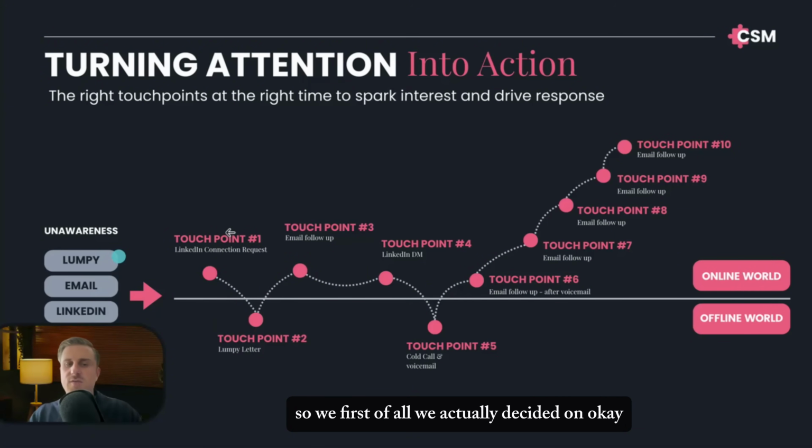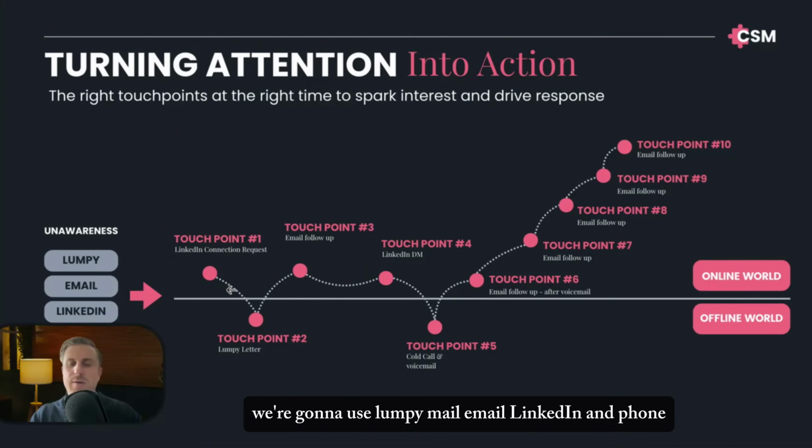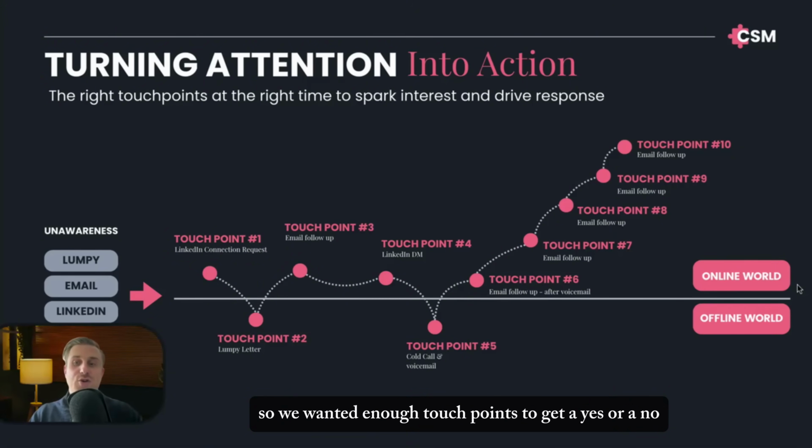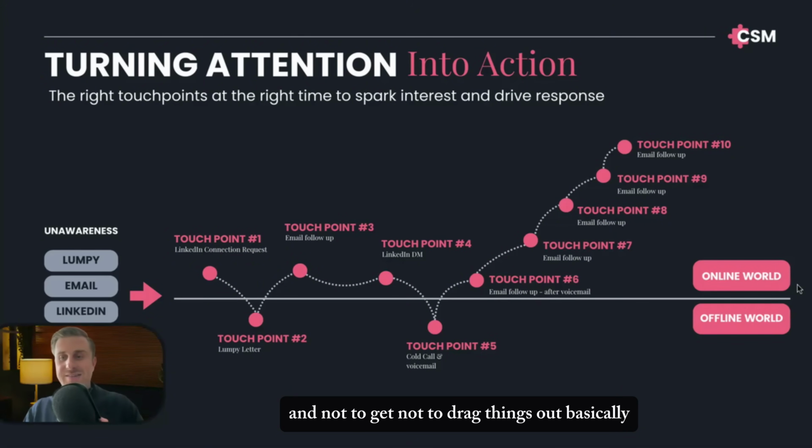First of all, we decided what channels we were going to use: lumpy mail, email, LinkedIn, and phone. These are the 4 channels. Then there were 10 touch points scattered across a 2-week period. We wanted enough touch points to get a yes or a no, and not to drag things out.